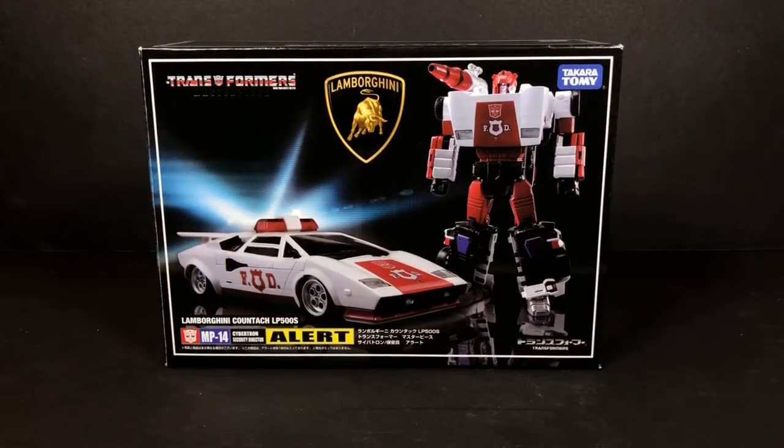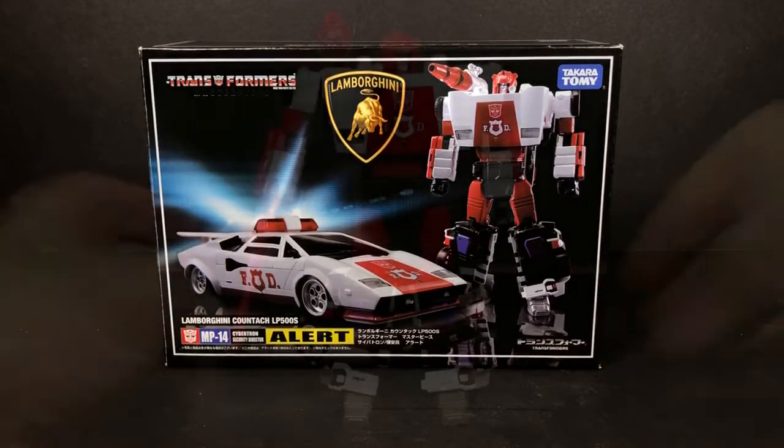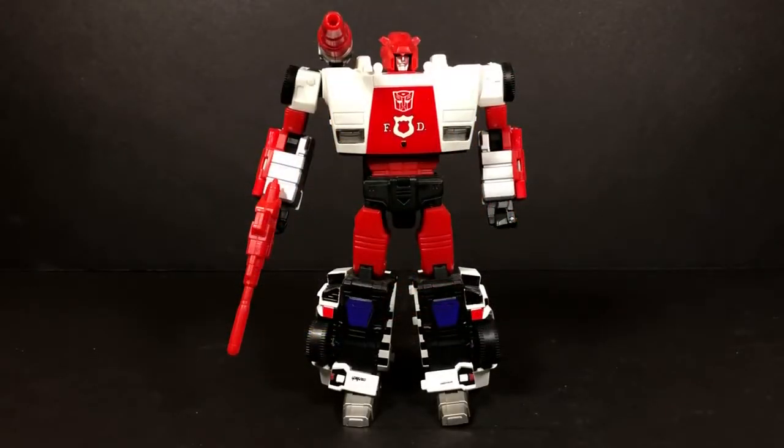All right, so let's go ahead and get him out of the box so we can check him out. Here we have Red Alert out of the packaging, in his robot mode. This is the mode that I display my figures in, so this is the mode that I'll start with. After we've done this, we'll check out his vehicle mode. Just a quick reminder, here on Masterpiece Theater we're just focusing on the figure itself, the accessories, things like that. We're not really going to be focusing on transformation. I know there's a lot of people out there that have already done transformation videos, so I'm sure you can find a really good one somewhere. Here, we're mainly focusing on the figure itself and what makes it display worthy.